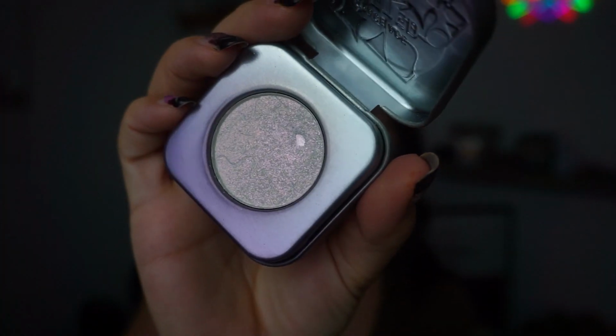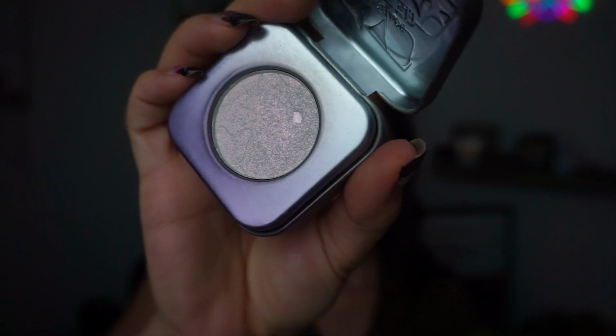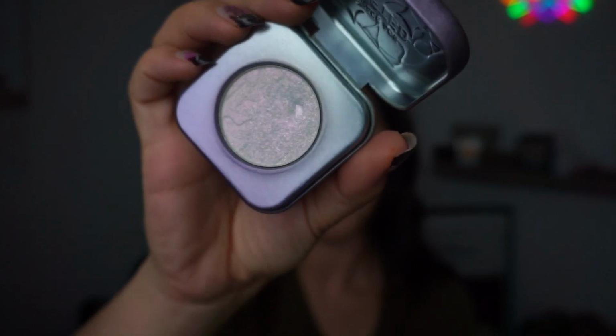Another highlight, by far my favorite highlight out of the couple that I use that's not a Project Pan one, is the Space Age Gifted highlight. And if you missed it in my Shop My Stash, I actually shared that I hit pan in that shade within the past month. This was so fun. I really enjoyed this one.